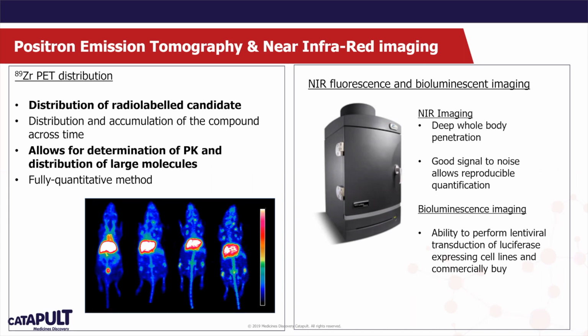So with the zirconium PET distribution image here on the left-hand side, there are a number of ways in which we can radiolabel a candidate compound, either through direct or indirect labeling. And what we can do is measure that distribution and accumulation of the compound across time longitudinally.